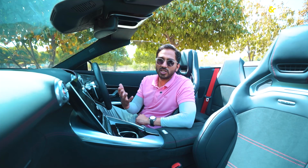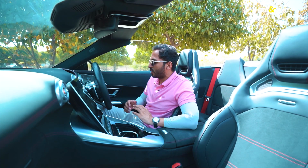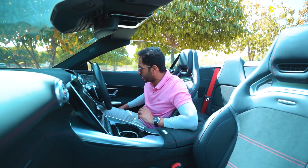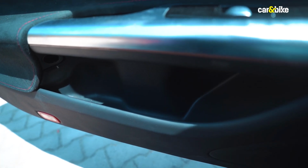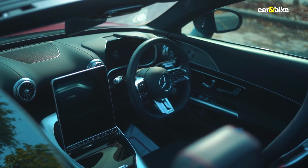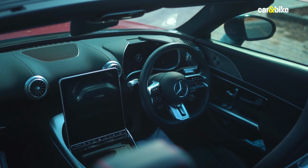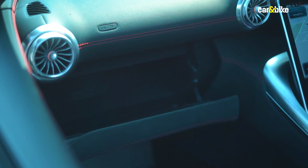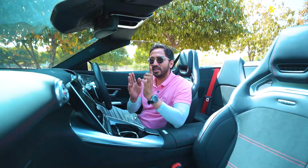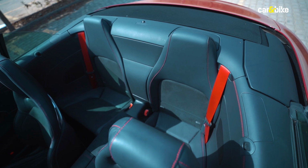Now you can't expect much practicality from a convertible, and the same story goes for the SL, because the door pockets, they are quite small and you can't even fit a 500 ml bottle properly here. Another issue worth noting is that the touchscreen unit gets quite hot whether the top is off or not. And this glove box is not of much use either, because there's not a lot of space to hold your stuff in. And on paper, this is a 2+2, so you get seating for 2 more passengers at the back.